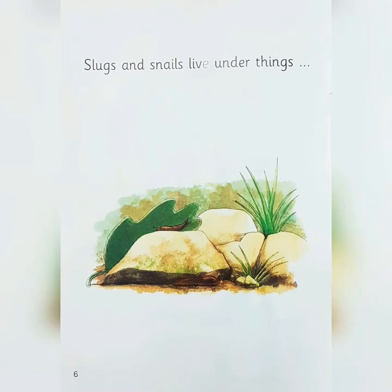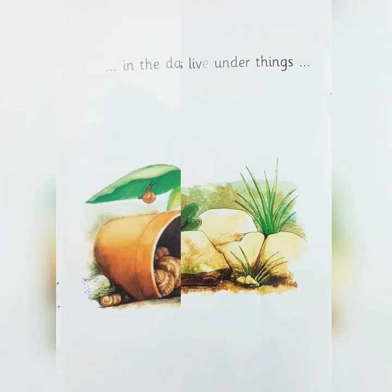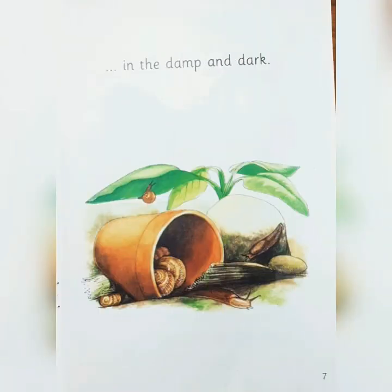Slugs and snails live under things, like under the rock or under the leaves. And damp and dark. Yeah, sometimes we can find the snails and slugs in the damp and dark places.